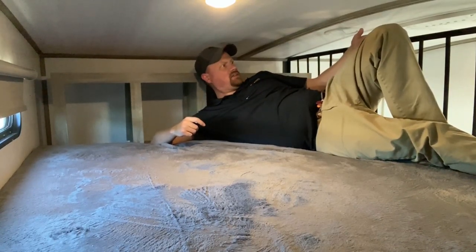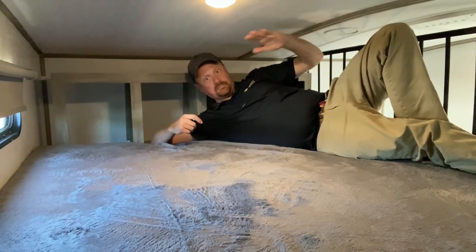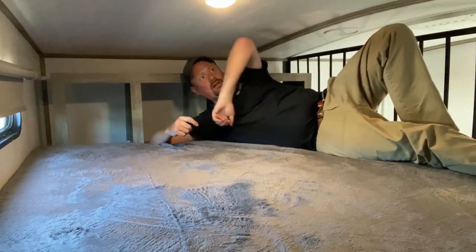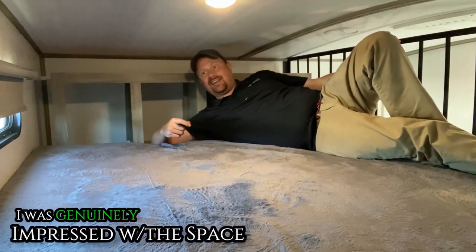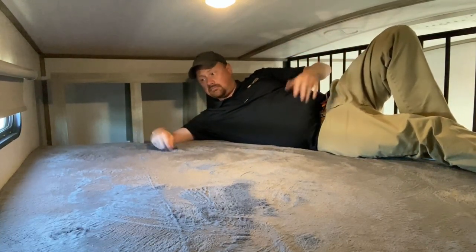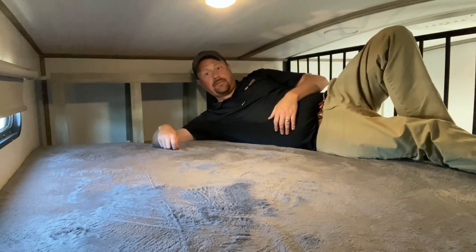But one of the things I kind of just realized as I looked over here, because of the vaulted ceiling that these have, it's not just tall. It's also double vaulted inside and out. It means that a grown-up can actually roll over in here, move around pretty freely without knocking into everything. Now, don't get me wrong, you're definitely belly crawling in and out of this thing, but could two adults fit up here? Yeah, I definitely think so.